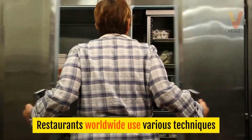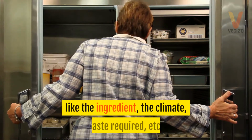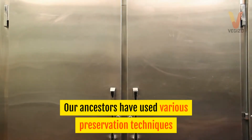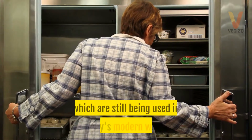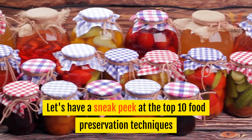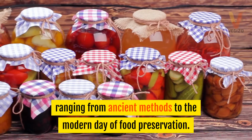Restaurants worldwide use various techniques to preserve food depending on factors like the ingredient, the climate, taste required, etc. Our ancestors have used various preservation techniques like canning, drying, pickling and many more, which are still being used in today's modern world. Let's have a sneak peek at the top 10 food preservation techniques ranging from ancient methods to the modern day of food preservation.